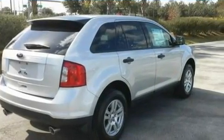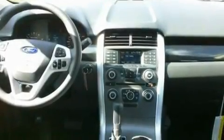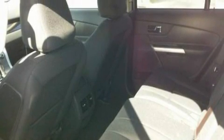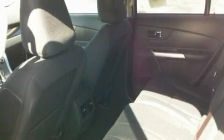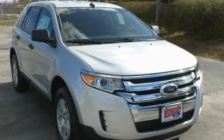Its top features include cruise control, an auto-dimming rearview mirror, front and rear reading lights, a six-speaker audio system, a multi-link rear suspension, a four-wheel independent suspension, 17-inch wheels, a low-tire pressure indicator, a CD player, and a rear spoiler.